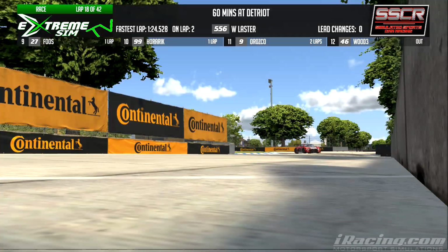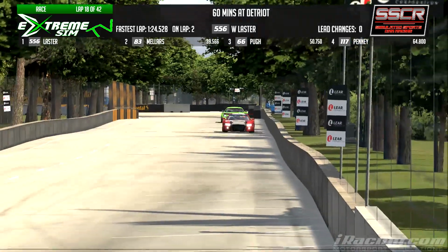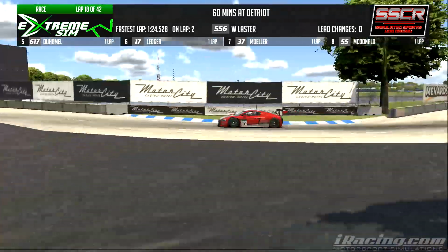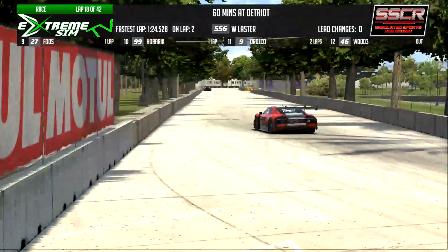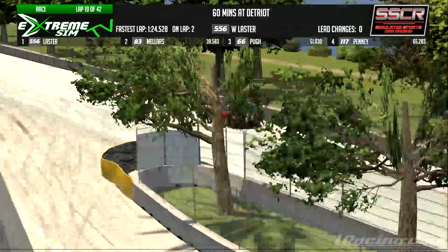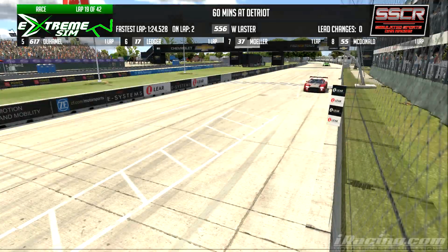Probably 4 stops here today. Probably won't see a change of tires. Probably is going to be a splash of fuel and go. Really, the race is not long enough. Oh, the Audi, your leader in GTLM, or excuse me, GTD, getting that car up against the fence a little bit.